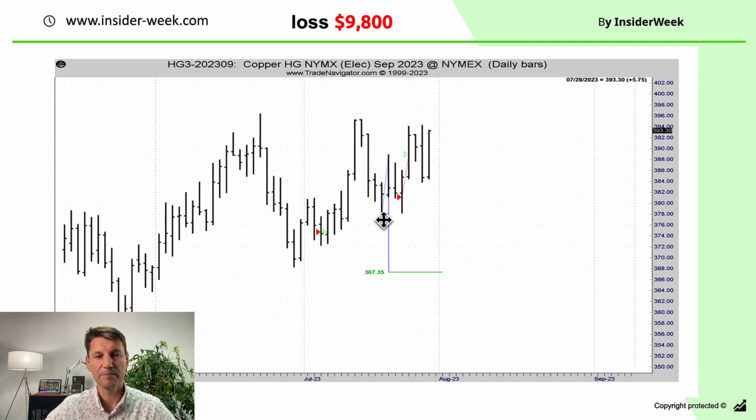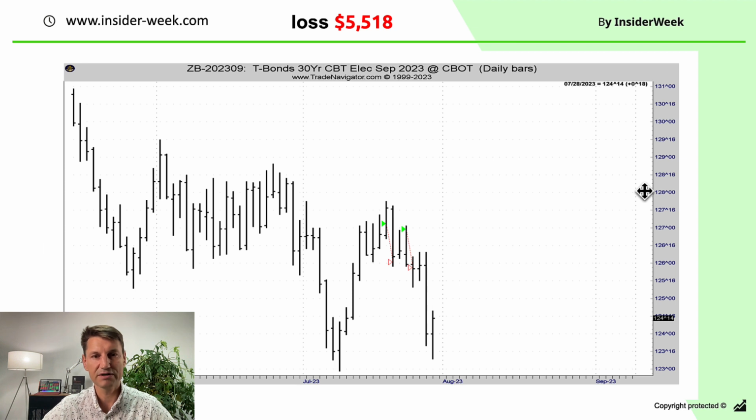So next trade, copper. Copper, I opened here a short trade. All the trades I opened in combination with COT data analysis. So based on COT data, we had here a sell signal, and I opened here a short position after. I saw some correction in this market, but I was stopped out on the next day with a loss of $9,800.